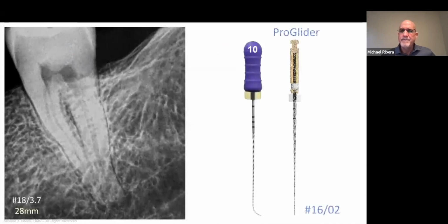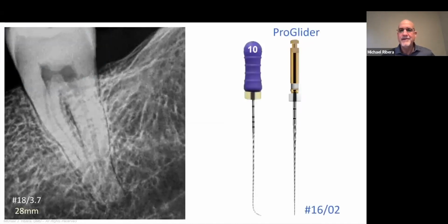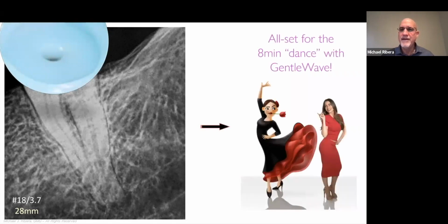10 file, glide path, platform. This is what I do in 99% of the cases that I treat. 10 file, glide path, platform. We're now ready for the 8-minute dance.